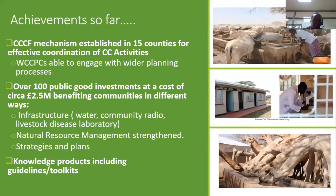Achievements: as I've said, over 10 years, as of now we have 15 counties that have established the mechanism consisting of those four components. But the beauty of it is that apart from the fact that they're institutionalized, we are seeing the ward committees and the communities driving this process, engaging in the wider planning and budgeting process. So they're not only influencing the climate change work, but the broader development work within the county.